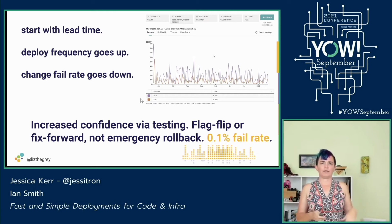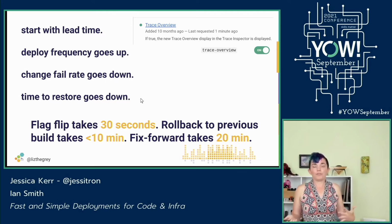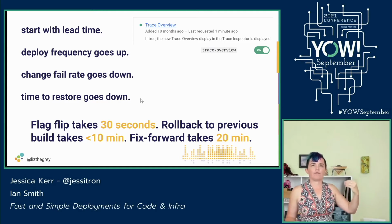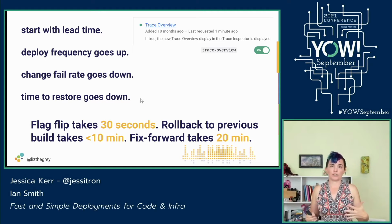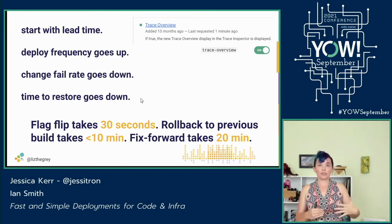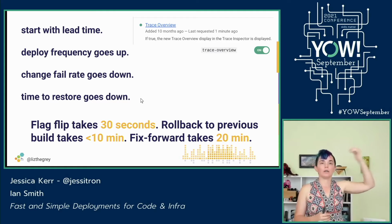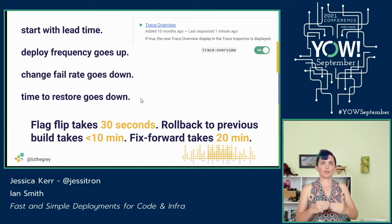So this all feeds back on itself, and it lets us do deploys more frequently because we're more comfortable with it. And then also, because we have fewer changes, the time to restore goes down because we know what changes, and we have the feature flags, and we can do a rollback, or if we need to, revert the commit and push forward a code fix that might take 20 minutes. But we lower our time to restore. And again, that goes back to less fear going into the deploy so we can do more of them.